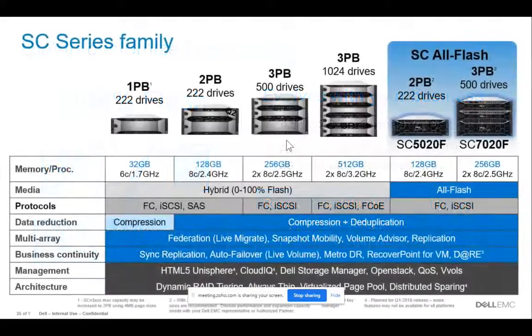Those are the kind of advantages that AC series components give to most customers. Now, looking at the different models of the AC series, we are looking at the AC2000 model, which can do up to 1 petabyte and can hold up to 222 drives.